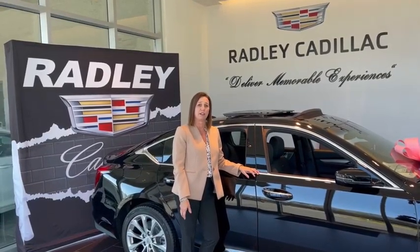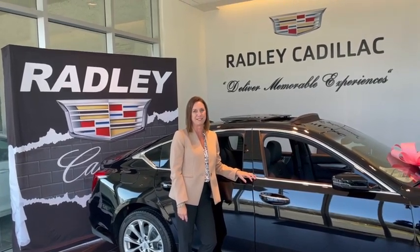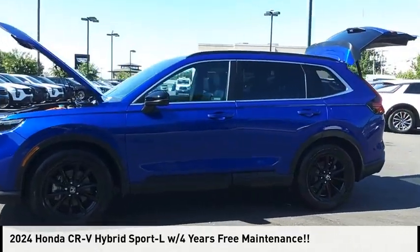I'd like to personally invite you to come see what Radley has to offer and let us deliver a memorable experience to you. Come test drive the 2024 CR-V Hybrid.